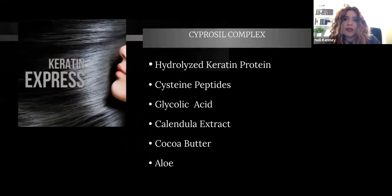So Keratin Express's smoothing treatments contain this cyprasyl complex, which is a blend of hydrolyzed keratin protein, cysteine peptides, glycolic acid, calendula, and cocoa butter. It reduces processing and finishing time by up to 75%. Calendula extract is a flowering plant. It helps decrease shedding and helps soothe a sensitive scalp. It's rich in plant minerals that protect from environmental damage. The cocoa butter is also called theobroma oil, and that is derived from the cocoa bean, which has amazing conditioning benefits while helping stabilize the cuticle's ability to retain moisture.